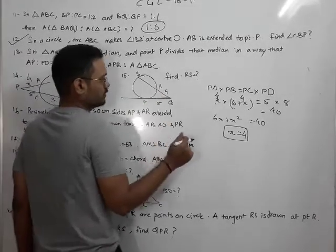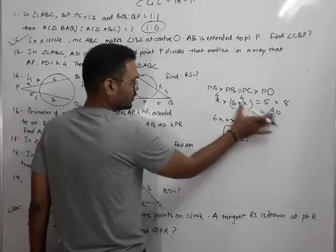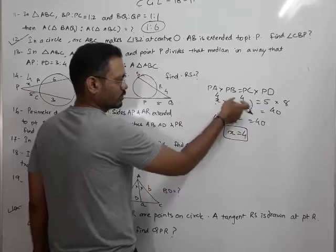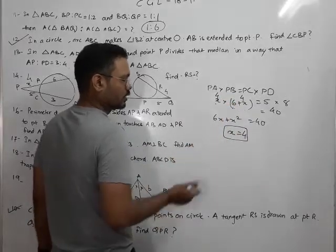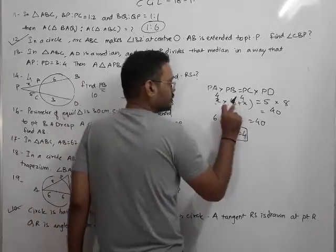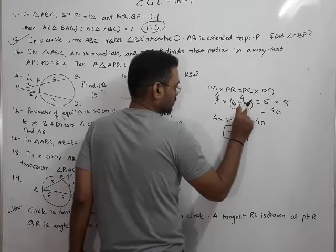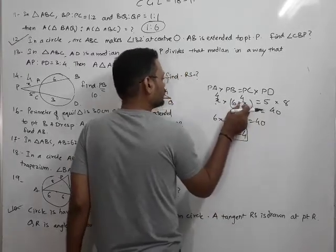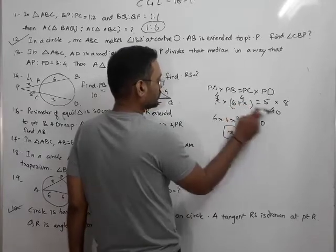Similarly, question number 5, what we have done for 40, nothing else. Based on your options, you can put the values and you will find. Otherwise, you can see what I should add here and multiply here so that it becomes 40. 6 plus 4 will give me 10, 10 into 4 will give me 40.